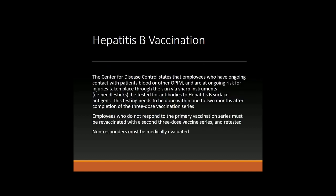Hepatitis B vaccination. The Centers for Disease Control states that employees who have ongoing contact with patients' blood or other OPIM, and are at ongoing risk for injuries through the skin via sharp instruments, i.e., needle sticks, be tested for antibodies to hepatitis B surface antigens. This testing needs to be done within 1 to 2 months after completion of the 3-dose vaccination series. Employees who do not respond to the primary vaccination series must be revaccinated with a second 3-dose vaccine series and retested. Non-responders must be medically evaluated.